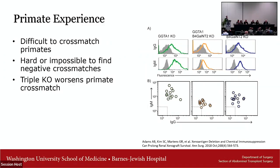And how can we predict if primate data is going to be translational to the human model?